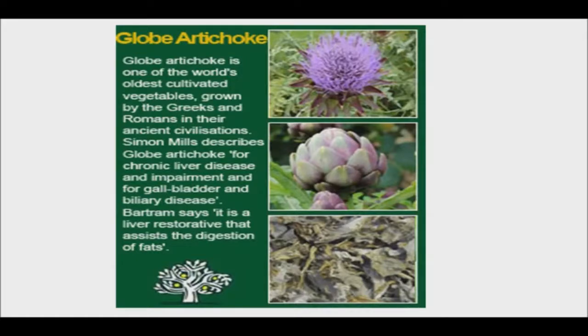Artichoke leaf has been used in European herbal traditions to stimulate bile secretion and movement of the bile tract. It has also been shown to protect the liver from toxins and reduce cholesterol.